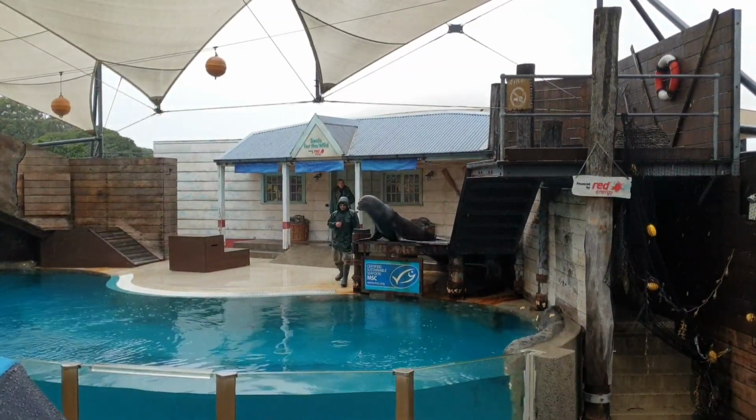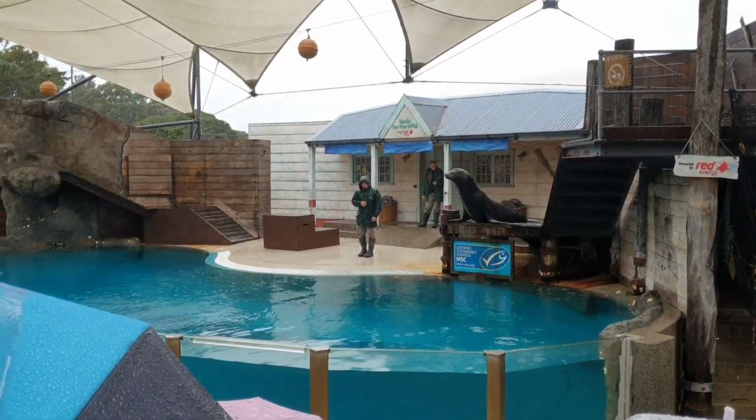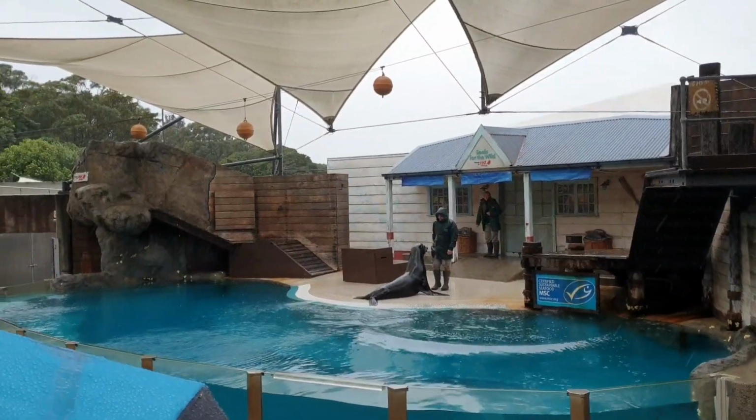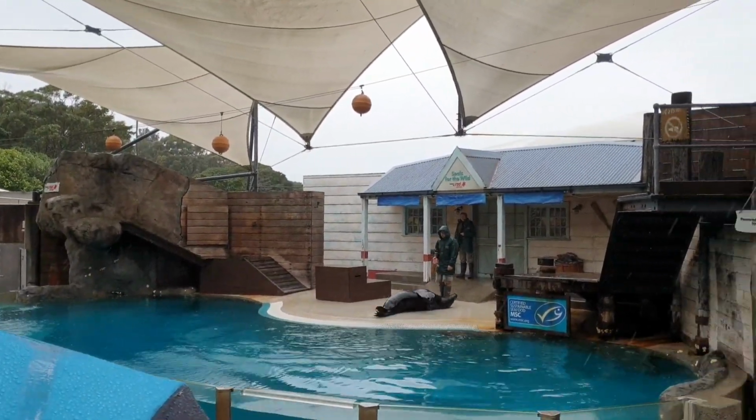Now Murphy is out here to show you all the life of a seal, a lot more of those natural behaviours that we'll see our seal species doing throughout their day, both on land and in the water. So the first few are some of those land behaviours.